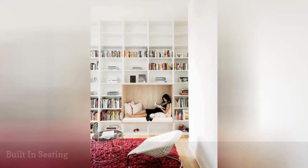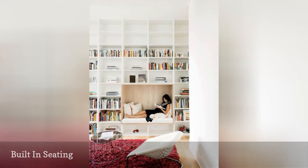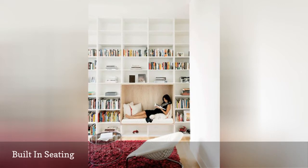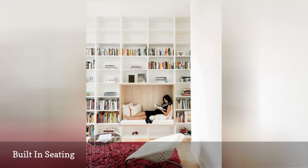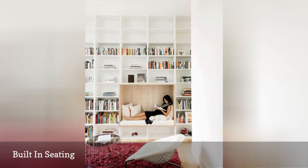The most important part of enjoying your library isn't the books, it's the seating. Comfort is king when you're slipping away into the world of words, so if you've got the space, building a reading nook into your shelving is a natural choice and a great way to save space. Best of all, you'll have no trouble at all breezing through your reading list when all of your books are right there at your fingertips.